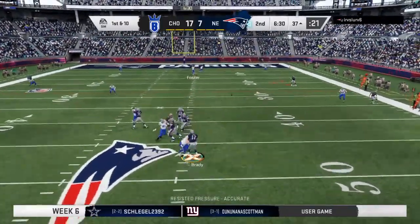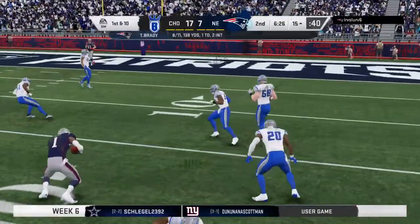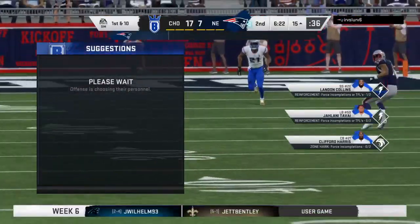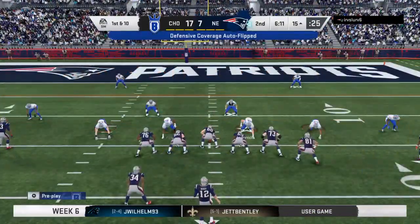Brady now to throw. And he's going to have the hook up here with Harry. And they're going to be set up down around the 15-yard line. A well-executed 22-yard gain.